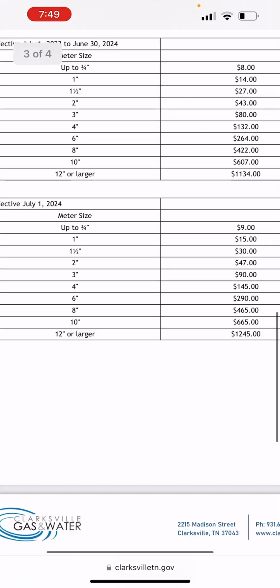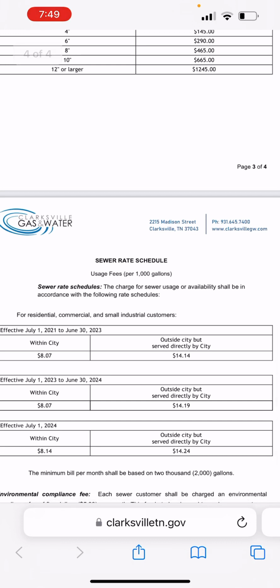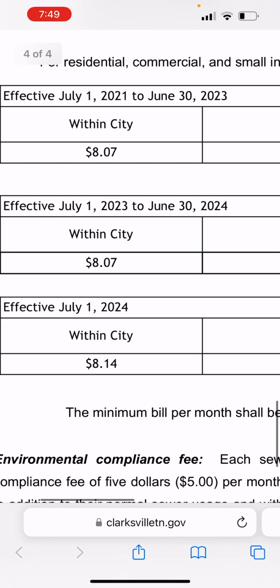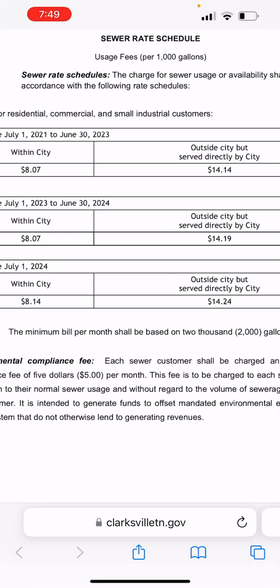Now we are down to sewer. Sewer rates are based on 1,000 gallons also. And like I said, it's just based off of your water meter reading, how much water you brought into your home. And we're going to be right here, July to June 2024. If you're within the city limits, you're paying $8.07 per 1,000 gallons for sewer. That is added to the $4 per 1,000 gallons of water brought in. If you're outside the city limits, you're paying $14.19 per 1,000 gallons for sewer. Huge jump there. That's added to your $7 or $8, I believe, per 1,000 gallons of water brought in.